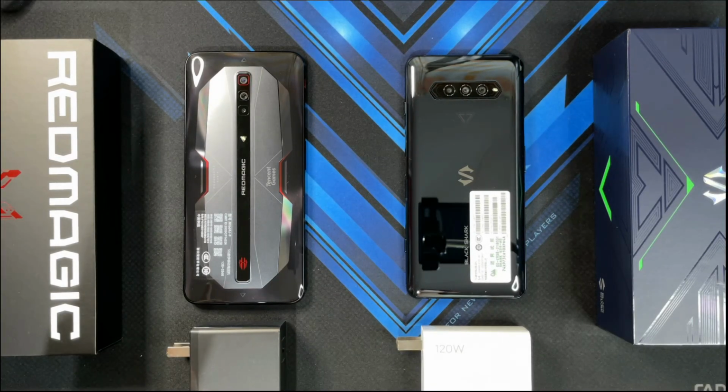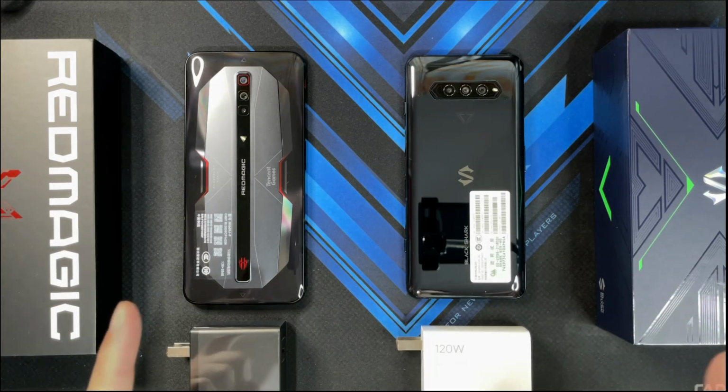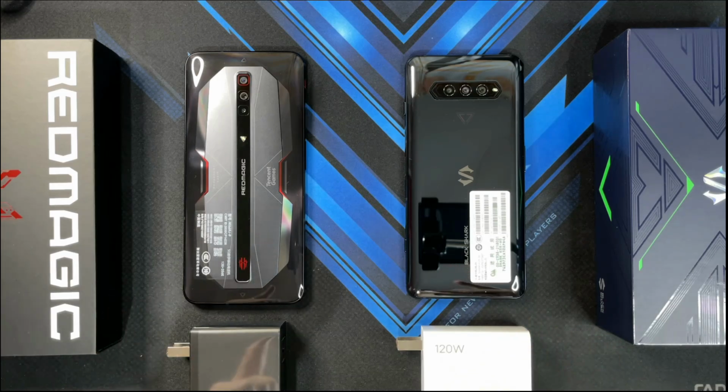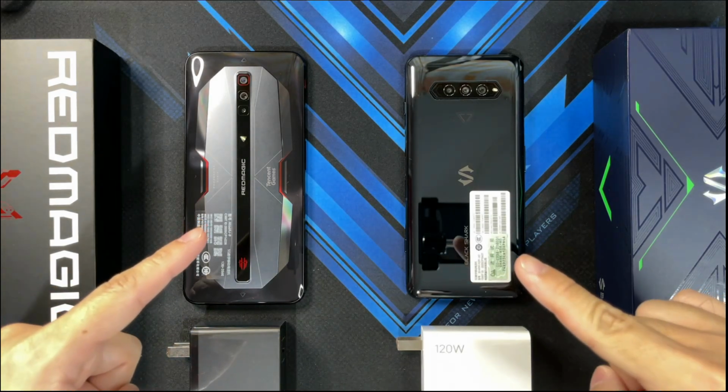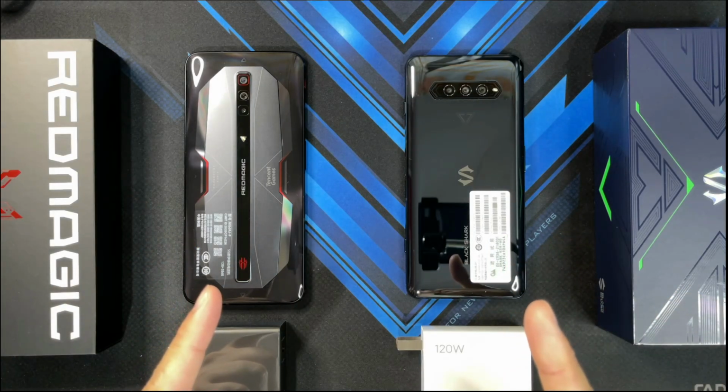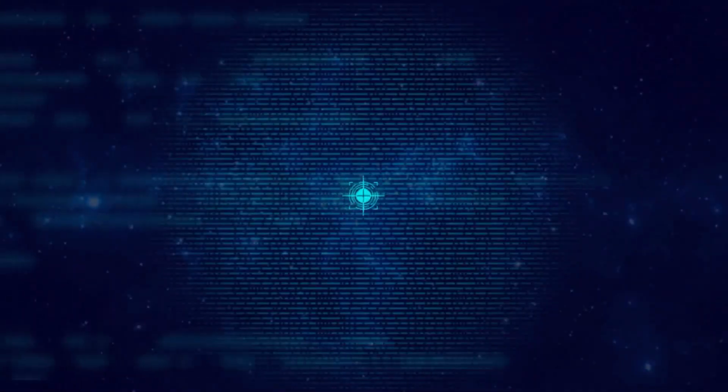I recently unboxed the Nubia Redmagic 6 Pro as well as the Black Shark 4 Pro. These two phones have two of the fastest charging systems in the market right now. And lucky enough for us, both of these phones come with the 120 watt charger out of the box. So these two phones are now empty. So let's get this quick charging test started, guys.